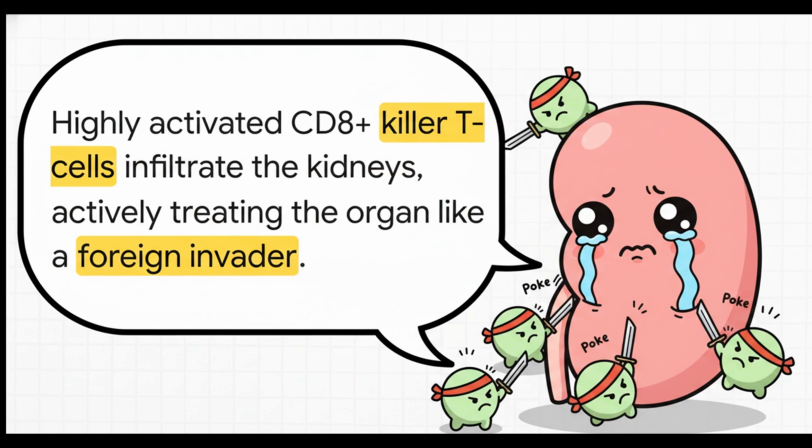Now, for decades, we blamed B cells and antibodies for basically all of this damage. But modern single-cell RNA sequencing dropped a massive plot twist on us. It turns out, elite killer T cells, known as CD8+ T cells, are directly orchestrating the destruction in the kidneys. These cells are normally designed to act as assassins against virus-infected cells, but here, they actively infiltrate the kidney tissue, mistakenly treating the organ itself as a foreign invader that absolutely must be destroyed.